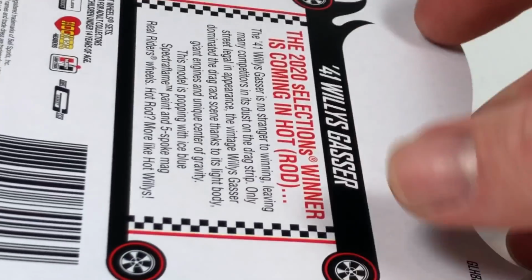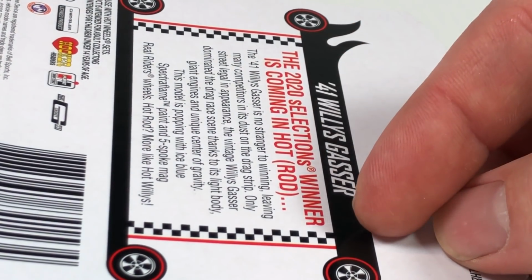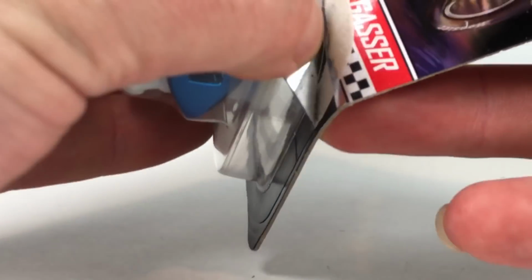These are not numbered. This was the 2020 selections winner. Okay. So if you're not familiar with the selection series, it's basically if you're an RLC member, you get to vote. They have a tournament. They vote on the casting, then they vote on the color and some other stuff. So wheels, I think, sometimes too, but it's kind of a cool idea.